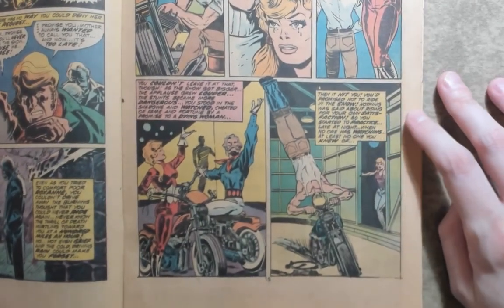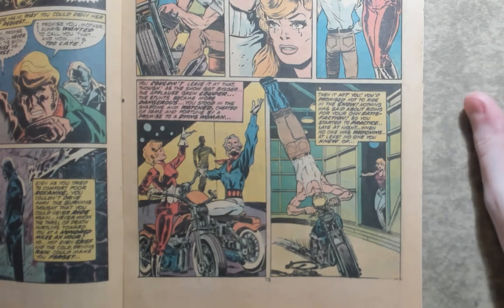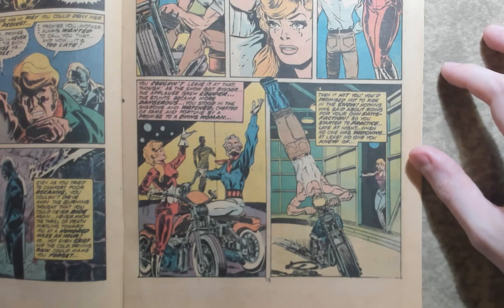You couldn't leave it at that, though. As the show got bigger, the applause grew louder. The stunts became more dangerous. You stood in the shadows and watched, cheated of fame and fortune by a promise to a dying woman. Then it hit you. You promised not to ride in the show. Nothing was said about riding for your own satisfaction, so you started to practice. Late at night, when no one was watching you, at least no one you knew of.